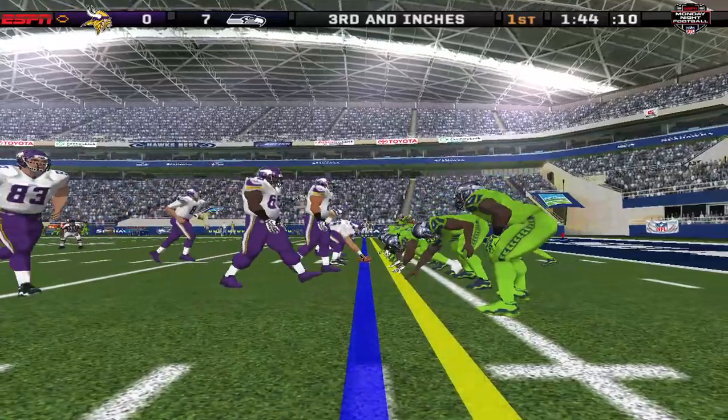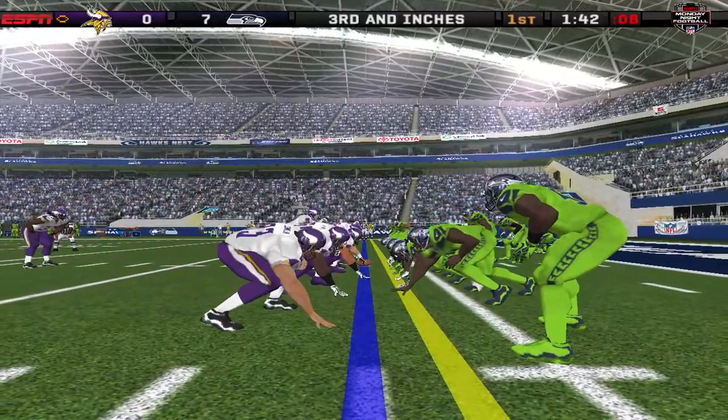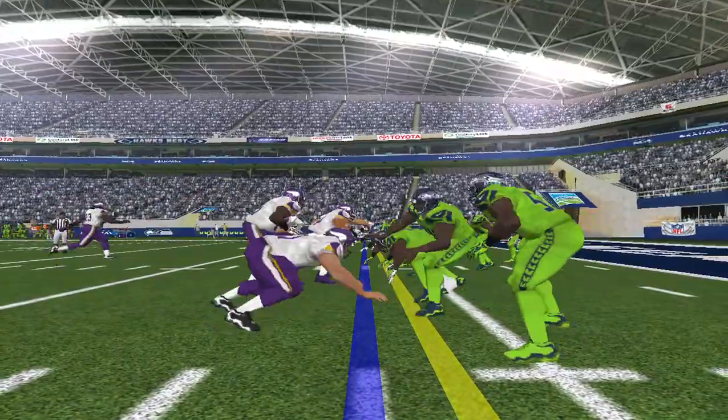Come on. They coming to wreck. They soft, man. Watch the snap down. Hard count, fellas. Let's go, boys.